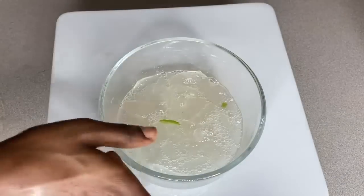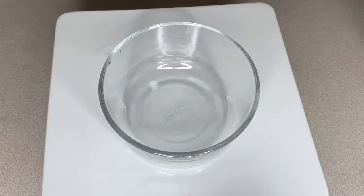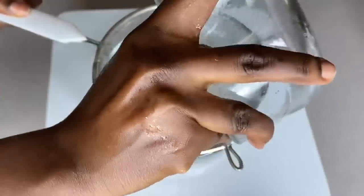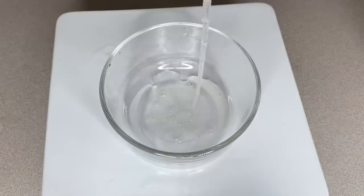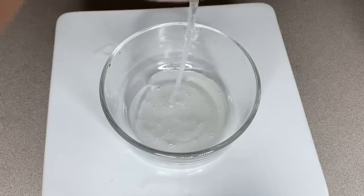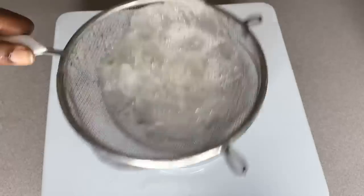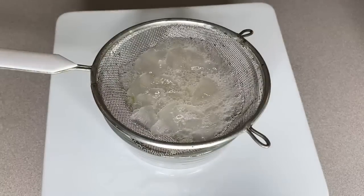And a lot of you guys ask me if I add water to my aloe vera juice. The answer to that is no. I don't add any water. The thing with the aloe vera is, although it is slippery at first, if you let it sit for a few minutes, it becomes more watery than slippery. That is how you're able to spray it onto your hair. You do not need to add water to it.